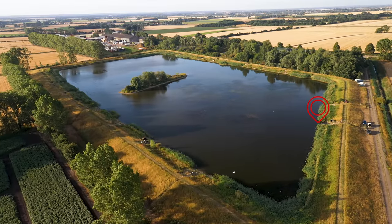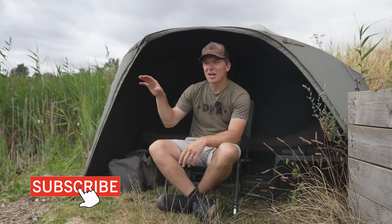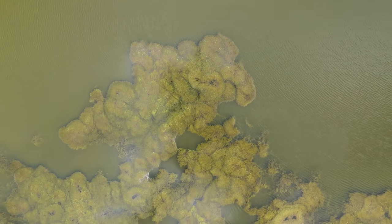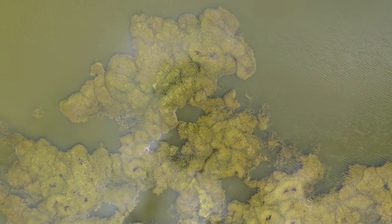I know a few spots that I've fished here before, but I'm going to put a marker rod out just to check what the weed situation's like, because it can change from year to year. I always have a good marker around, especially with the amount of weed out there at the moment.